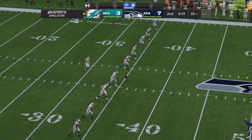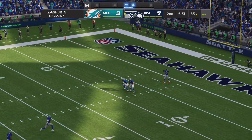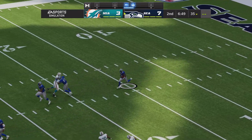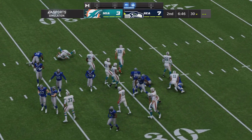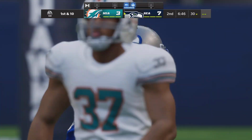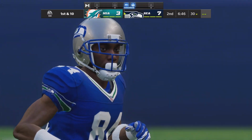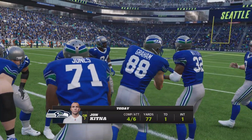Set now to kick this one away, and off it goes. Fielded just outside the goal line. And a nice return sets him up pretty good here right at the 30-yard line. Now out comes their leader and the captain of this offense back onto the field.